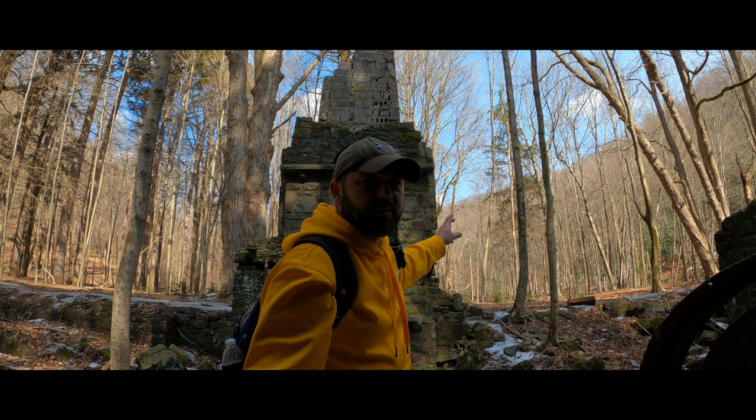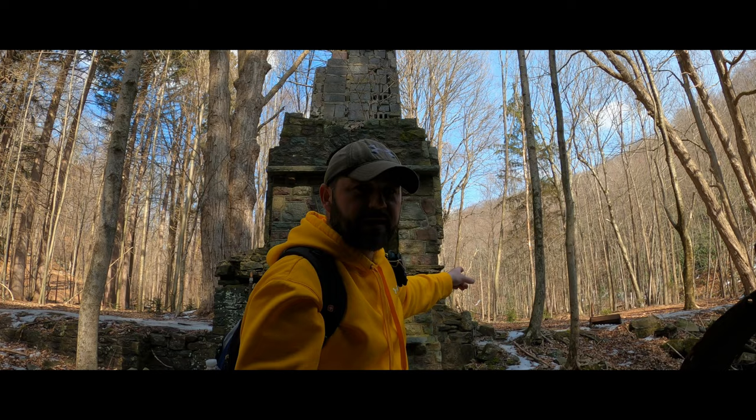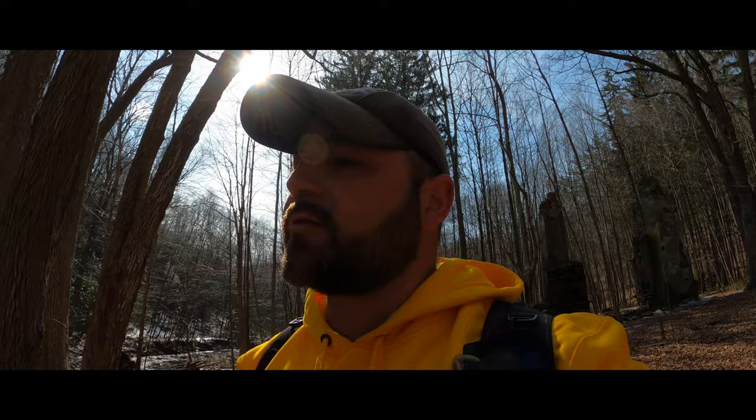Everybody pretty much who does come out here, and it is quite an effort to get out here, I'll tell you that much right now, turns around here. But we're gonna see if we can find that secret waterfall a little further down the stream. Definitely wouldn't want to spend the night out here. Definitely had that Blair Witch vibe to it. But let's continue on now, see if we can bushwhack our way up the stream.